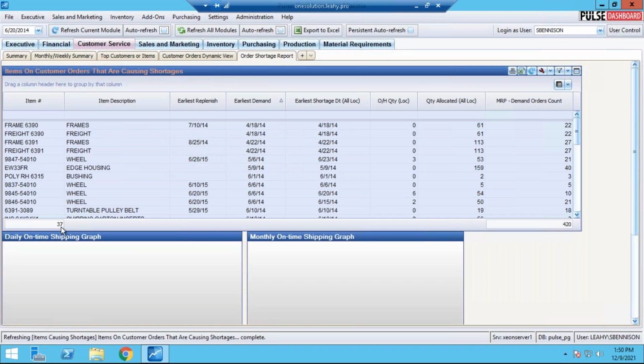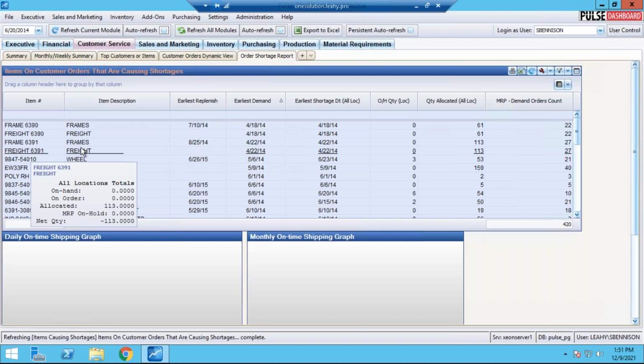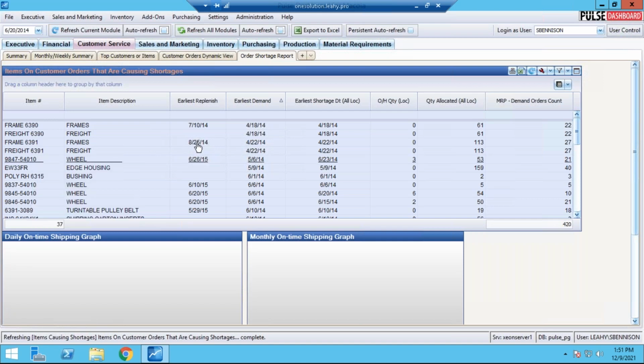And what you can see here is we have 37 orders according to the time frame of this, and this is just test data, so sometimes it's a little bit not accurate. But during the week of June the 10th of 2014, we had 37 orders that needed to be shipped that were short. And what this overall report will show you is the item, the earliest replenishment date.